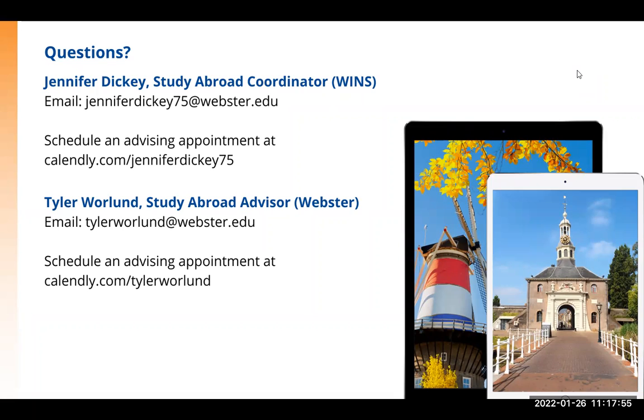And then once you're admitted to our study abroad program, we'll have colleagues at our international campus. So in this case, Leiden, she would be the one to enroll you in those courses. And then after the classes are complete and your grades have been assigned, we then send an official transcript to your home institution.